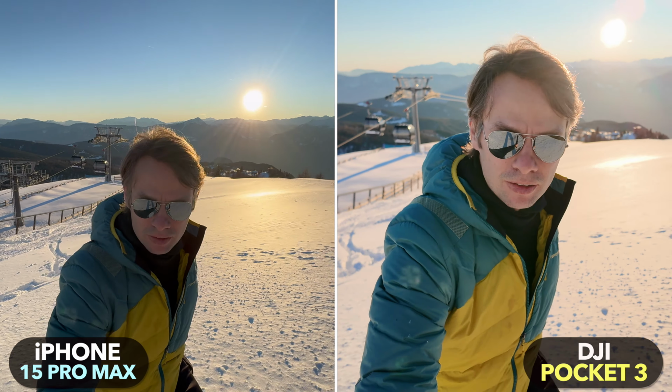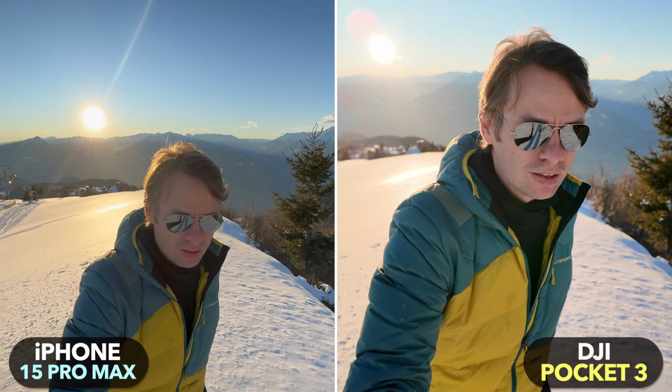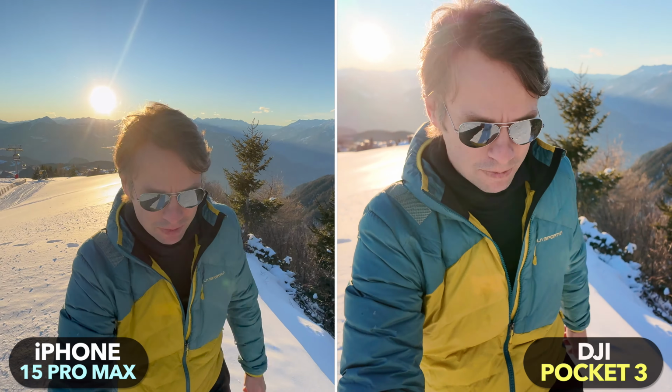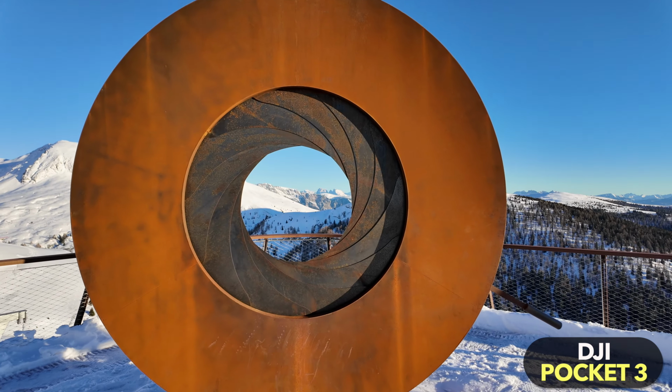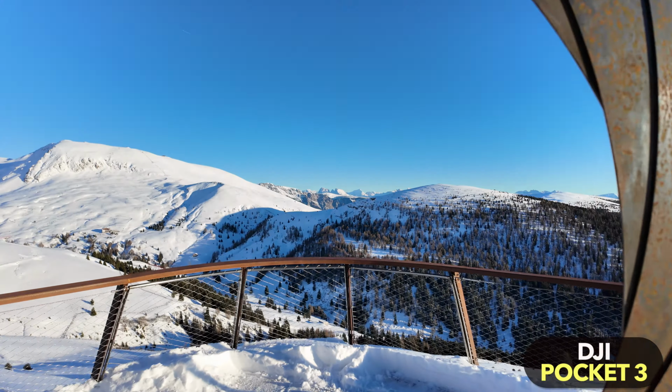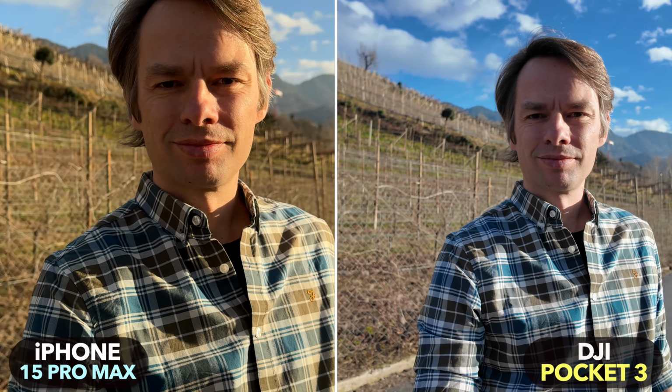I also usually like the colors of the Pocket 3 very much. They look very natural and yet rich in contrast, and at the same time they have a very special look. What I also like about the shots from the Pocket 3 is that they look soft and therefore of high quality. They don't have an over-sharpened digital look. The iPhone's shots look more digital. These shots were all taken in the standard settings, by the way.